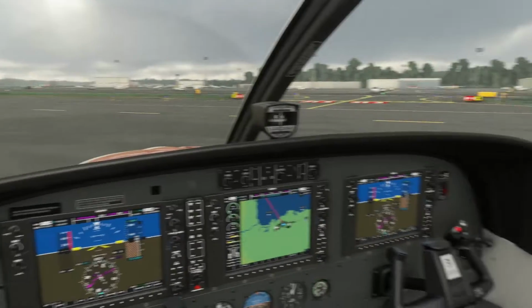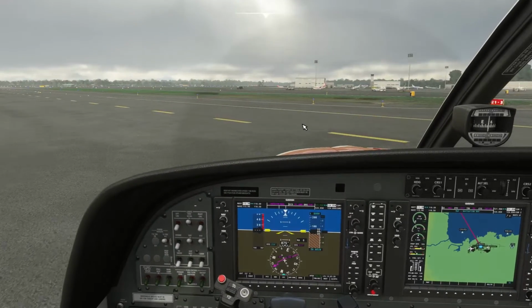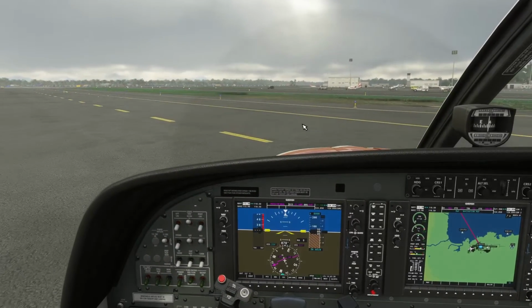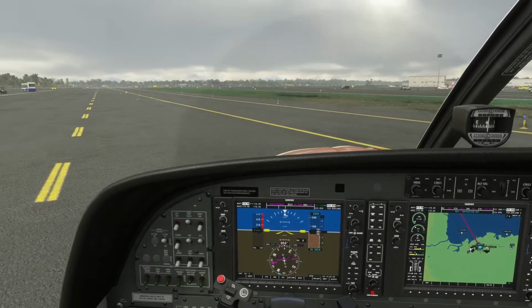So this is the stock Hilo scenery. Still looks pretty good for default scenery though. Nice coloration of the taxiways here.